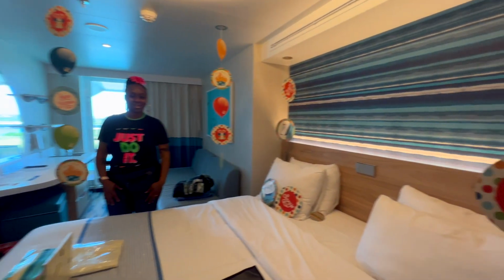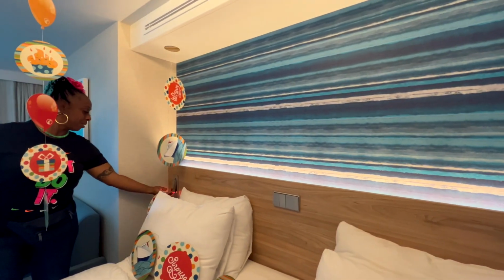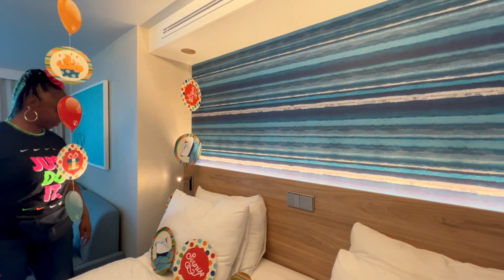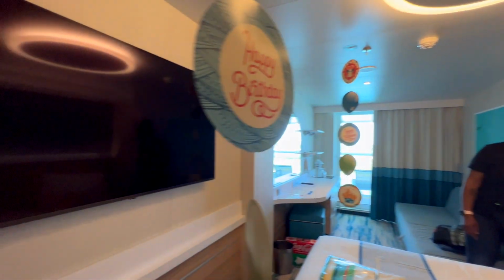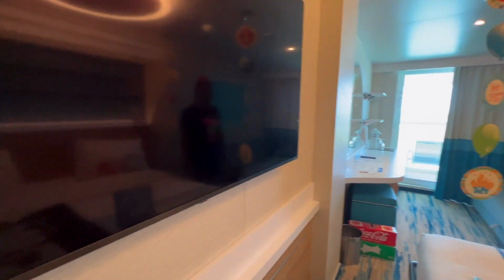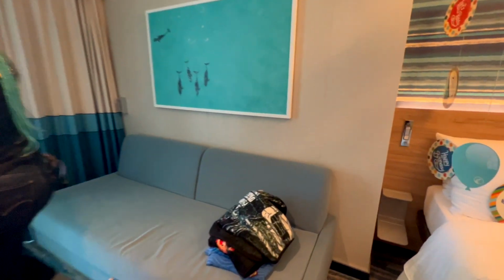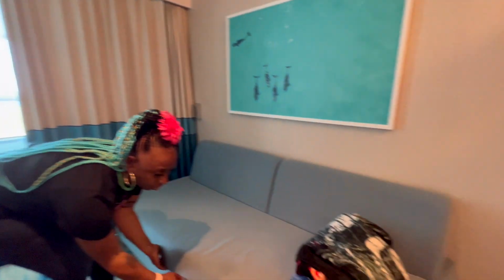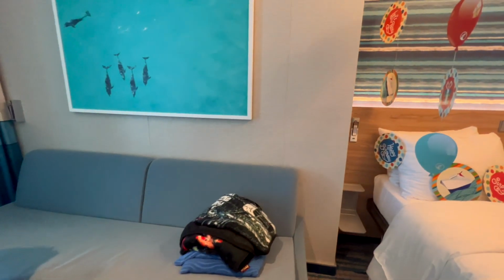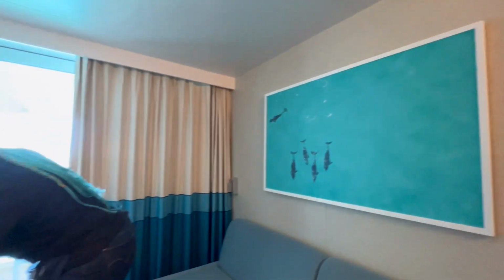So let's see, over here you've got reading lights. Yes. Next to the bed. There's also USB charging ports. You got your TV over here. Okay. You got a little sofa. Actually, it looks like it has a couch bed. Yeah. Well, it sure is. Couch bed. Okay. All right, then we have your drawers.